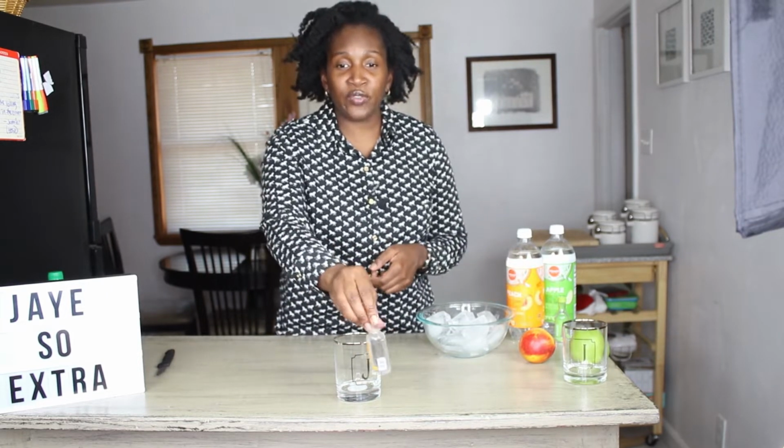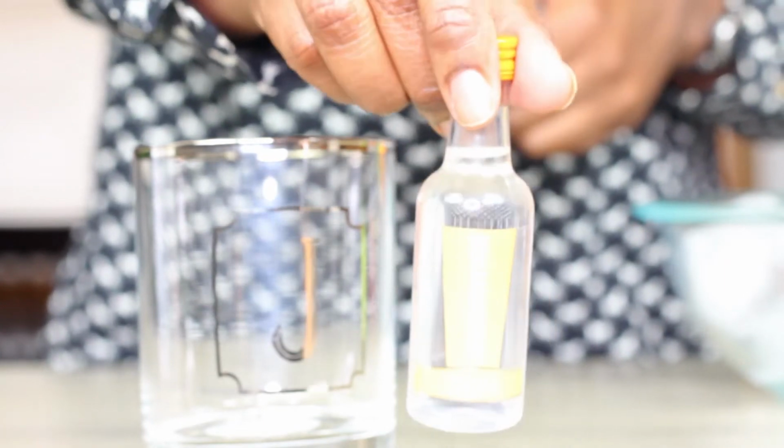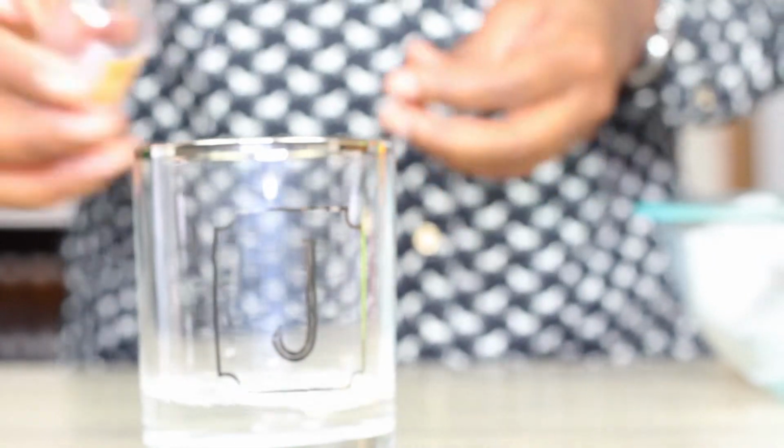Grab another clean glass, and this one is going to be, again, another adaptation of a vodka tonic, but we're going to do peach. So we got some peach flavored vodka in a buckshot. Same thing. You're going to build in the glass and bring it up. So you're going to take your buckshot, pour it in your glass.